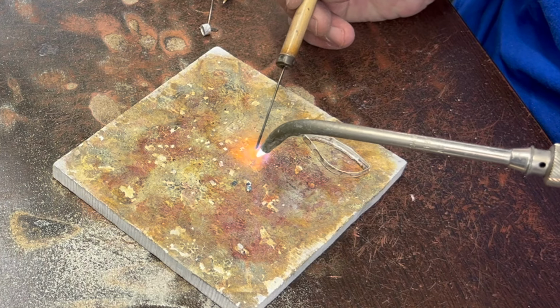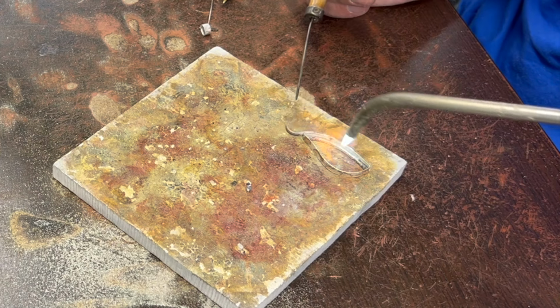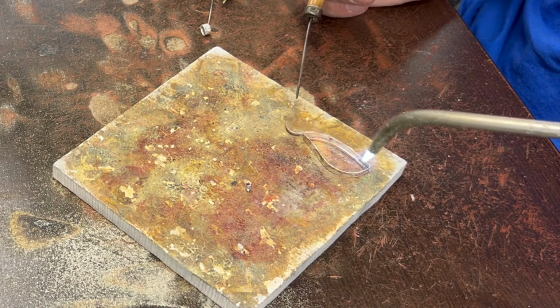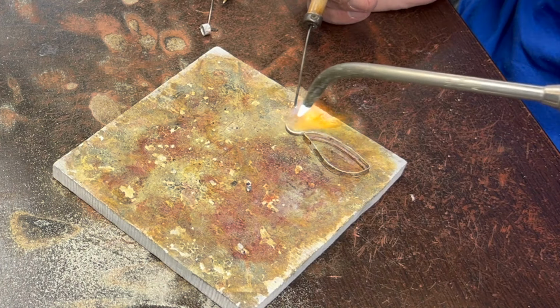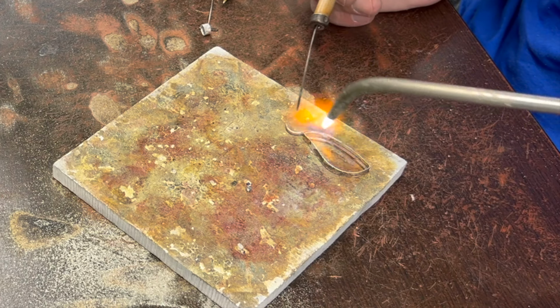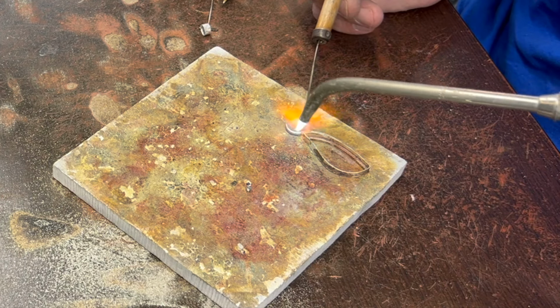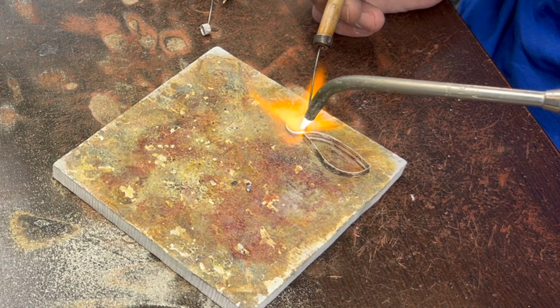One of the things that took me a while to learn was to heat things according to the disparity in mass. So there's quite a bit more mass on this piece over here, so I have to spend a little more time getting that up to the soldering temperature than I do over here. But you still got to get them both up there. So it just takes a little longer for a bigger piece to reach that temperature.